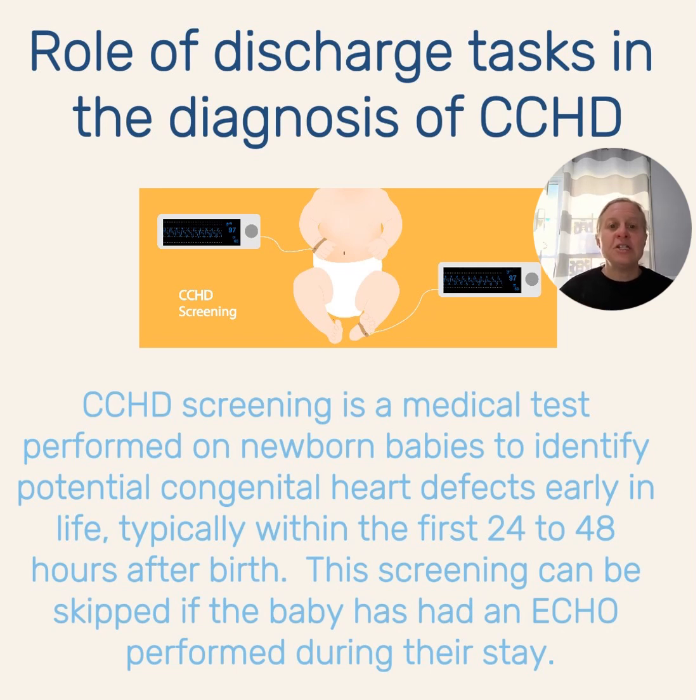Sometimes you can't see a coarctation when the PDA is wide open in utero. So we do a CCHD screening to see if there is a problem, and it needs to happen 24 hours after birth. That's because we want to give that PDA time to close and make sure that when it closed, it didn't cause another problem.